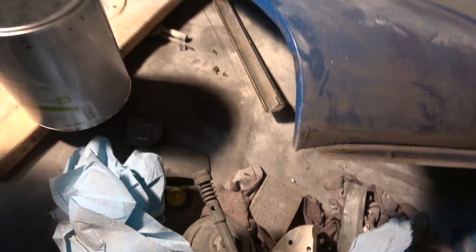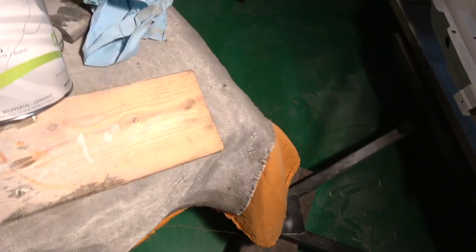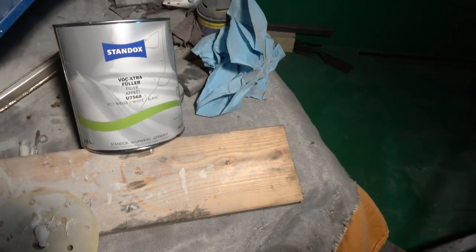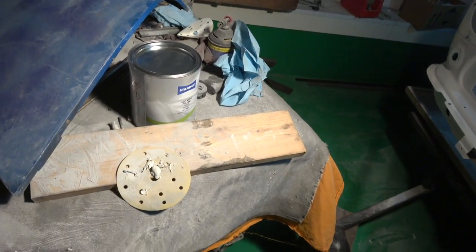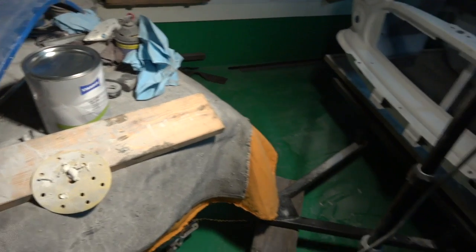In fact, it's not in the light. I'll go around and show you because it's not in the light. There you go. So that's what we use. It's white or blanc. It's filler primer, and they're 3.5 litre tins. But we use Standox because we've been using it on all the cars, and it's better to keep with one maker if you can. And so that's what we'll be using.